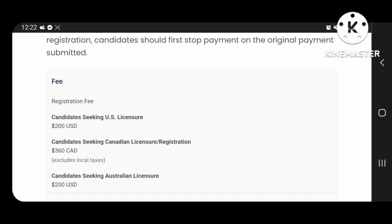Before you take the exam, you need to register sa Pearson VUE. Iba pa po yung schedule. Pag mag-schedule ka ng exam, you need to pay another fee for that. That's separate. Ito pa lang is registration. So the registration fee for you to open an account sa Pearson VUE is $200 for candidates seeking US licensure. Since we want to work here in the US, we are going to pay $200.